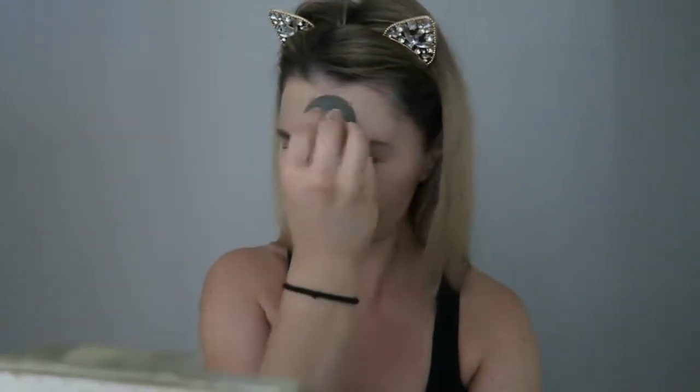It's supposed to be a medium coverage foundation, and I would say so. It's not covering this pimple right here very well. I'm going to have to go over that with concealer, but just any small discoloration in my face, we'll find out really when I get over here, but it seems to have just toned down any redness in my face on this side. Yeah, it covered that redness right up. So I think this will definitely be good to cover your redness. I don't think it's going to cover acne as well.